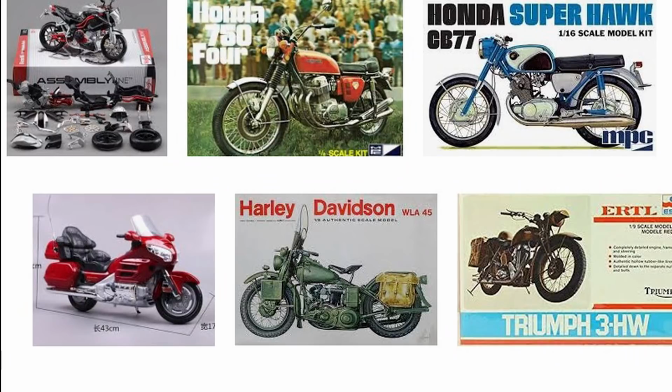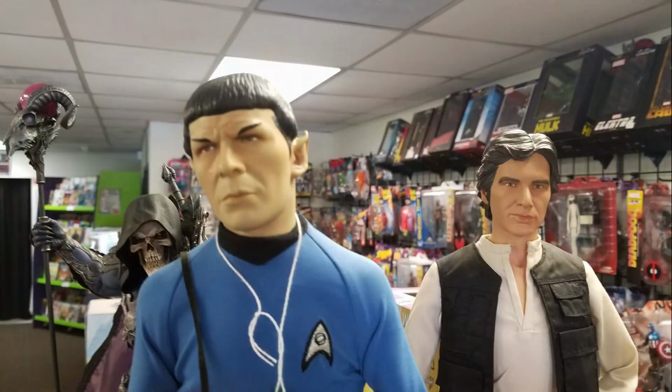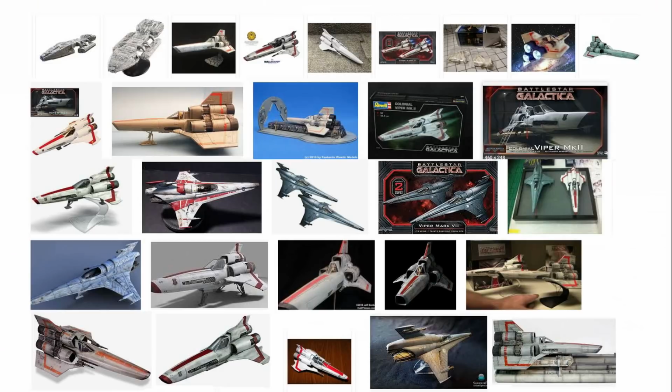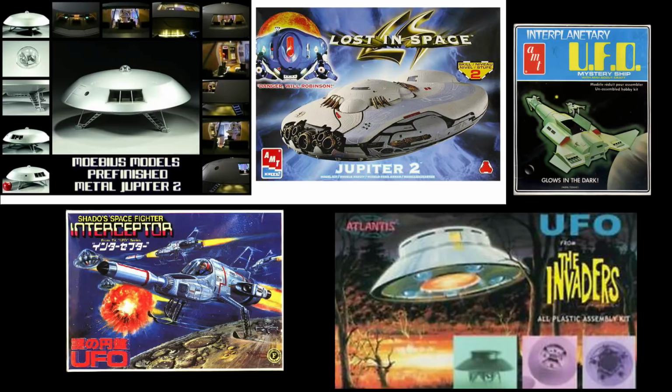The next big category is science fiction. The sci-fi category is dominated by only two franchises, Star Trek and Star Wars. These models tend to be disproportionately expensive, partly due to licensing fees. There are other franchises represented, such as both Battlestar Galactica series, Lost in Space, UFO, and The Invaders. There are even some vessels that are completely made up by the model companies themselves. It is a very popular genre.